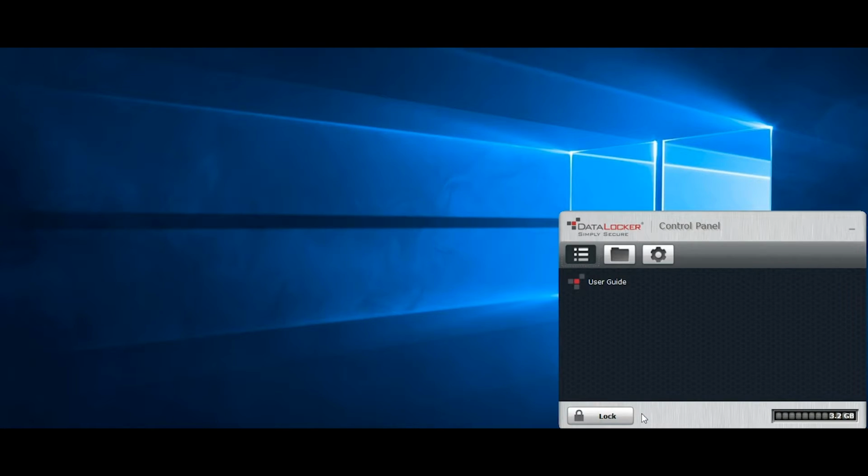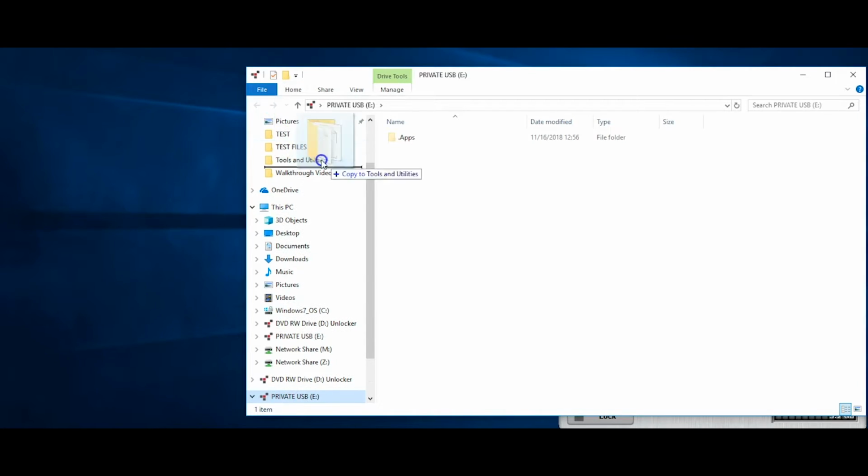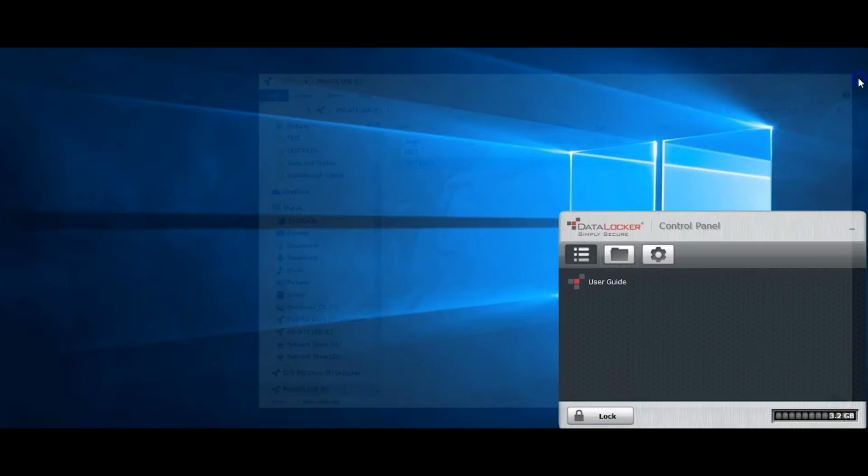Once the device registration is complete, you'll see the secure partition can be found by clicking on the folder icon within the control panel, or by navigating to the now unlocked secure partition within Windows Explorer. At this point, all files within this partition are securely encrypted as soon as you save them here. Now that we got a device registered, let's take a look at how the device shows up within SafeConsole.